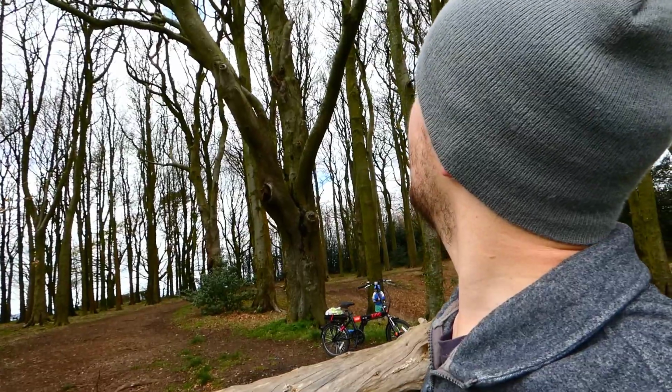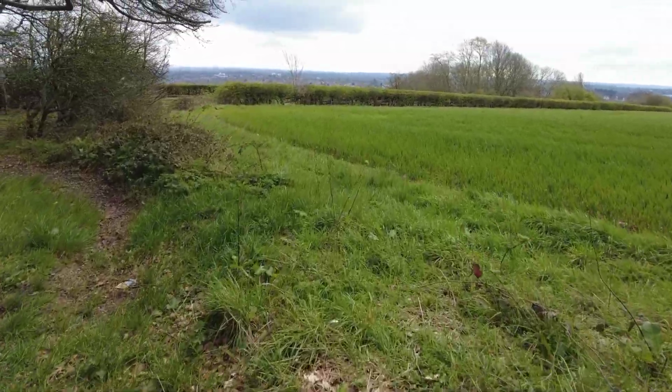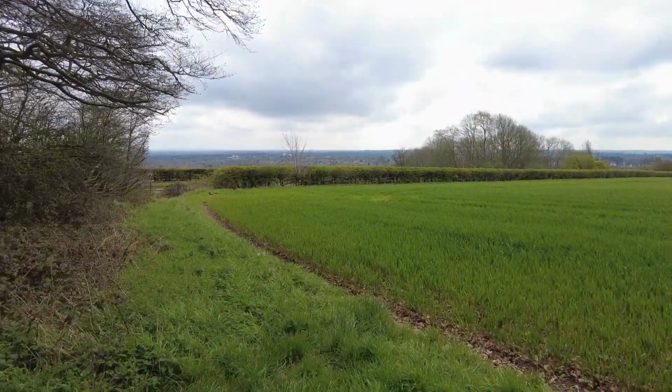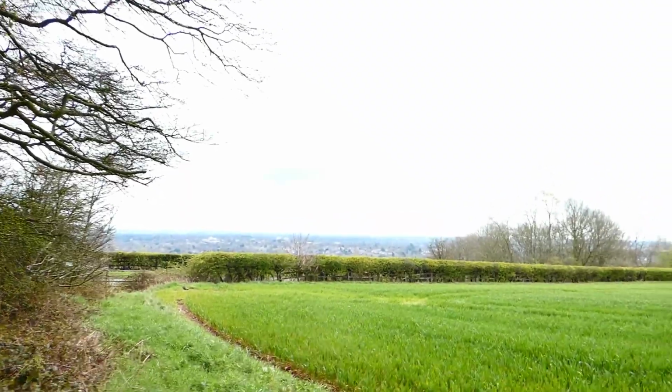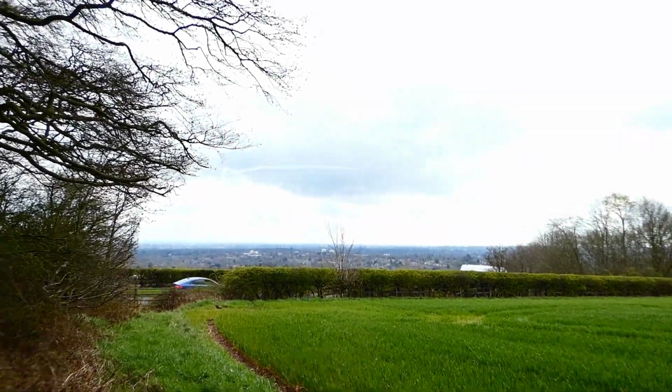Let's go and check out more around the woodland and see what else we can see. What on earth? Let me get my camera, guys. I was quick on the mark when I saw this. What is going on with that?